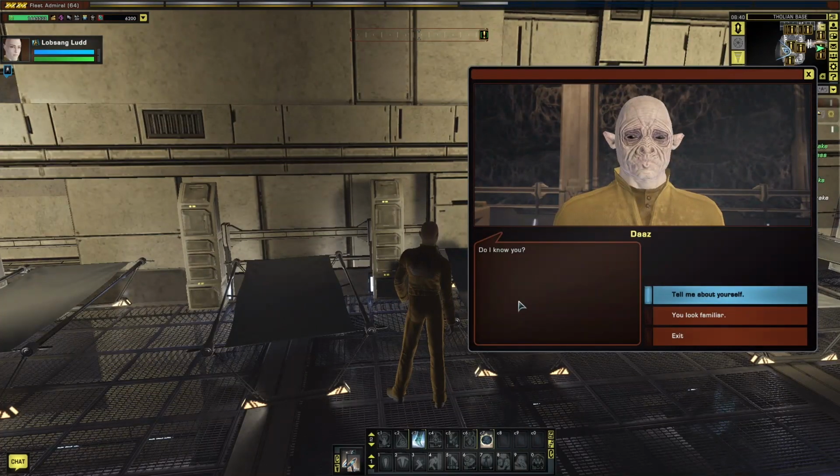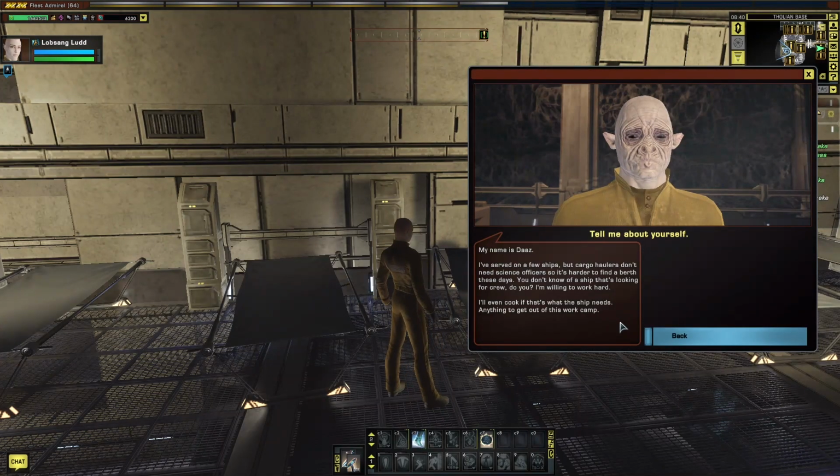Do I know you? Tell me about yourself, and I'll tell you if you do. My name is Daz. I've served on a few ships, but cargo haulers don't need science officers, so it's harder to find a berth these days. You don't know of a ship that's looking for crew, do you? I'm willing to work hard. I'll even cook if that's what the ship needs. Anything to get out of this work camp.